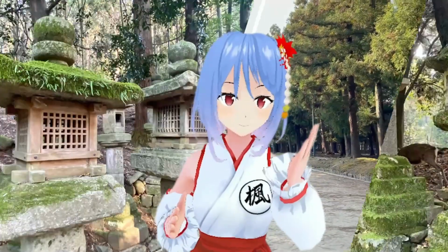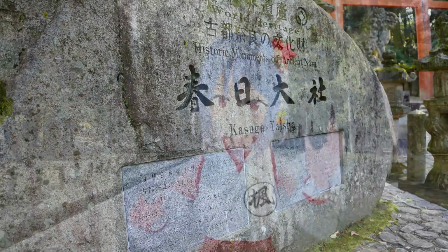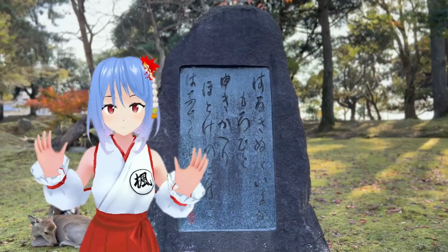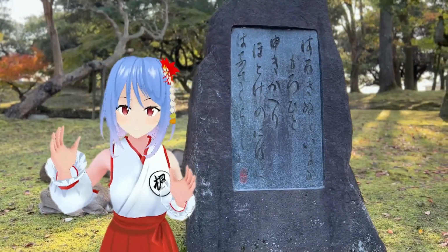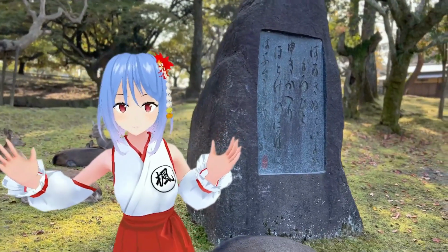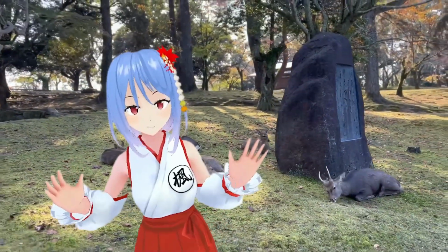Today, we are at the Kasuga Taisha or Grand Shrine of Kasuga, which is famous for its many lanterns. The Kasuga Taisha and the Kasugayama Primeval Forest, located behind the main hall, were registered as a component of the UNESCO World Heritage Site, Cultural Properties of Ancient Nara in 1998. Let's visit the Kasuga Taisha together, tucked away in the mountains.